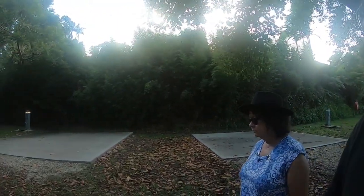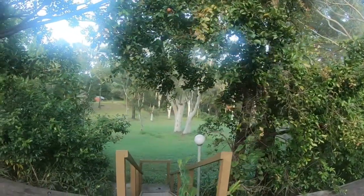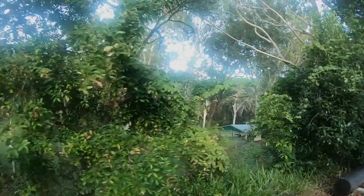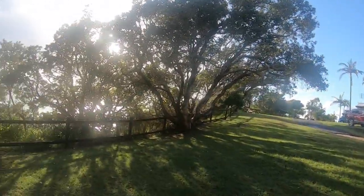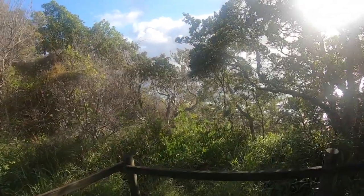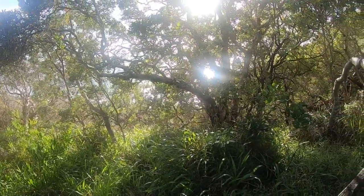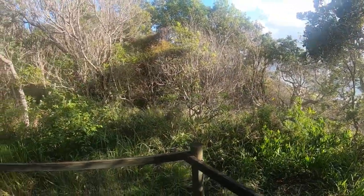The sites are slab sites with power and water. Plenty of open spaces. From the caravan park there's a walkway that takes you down to the beach. We'll go over and have a quick look at where we're going. Not sure if you can see it through the trees. There's a beach down there. Let's go for a walk.